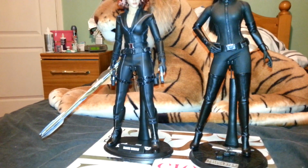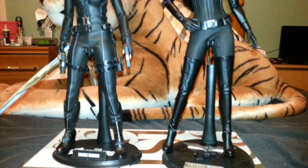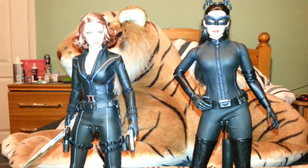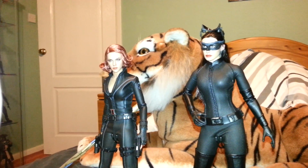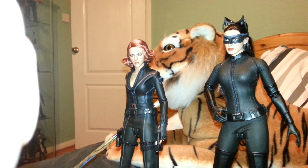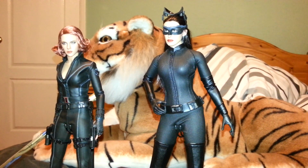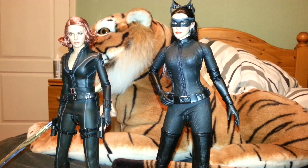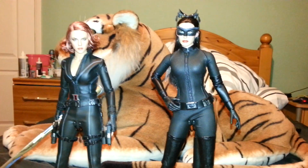So there you go. Two awesome figures. Look great in any collection. And as I say, these are definitely the two best female Hot Toys figures around at the moment, with Resident Evil Alice coming close to them. It's just the body that I don't like on her, but I will be changing that at some point.